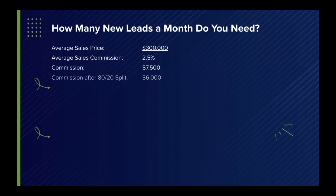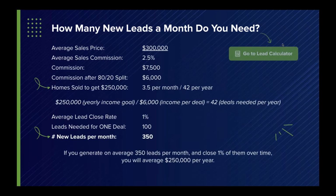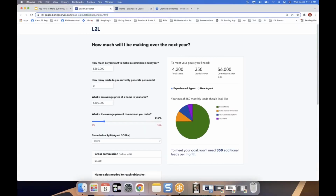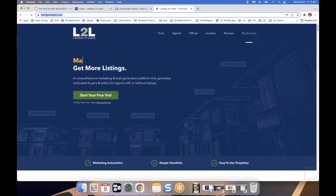So let's get into this. And in fact, we've got a calculator. Let's go. Let's just close that, and we are going to go to Listings to Leads.